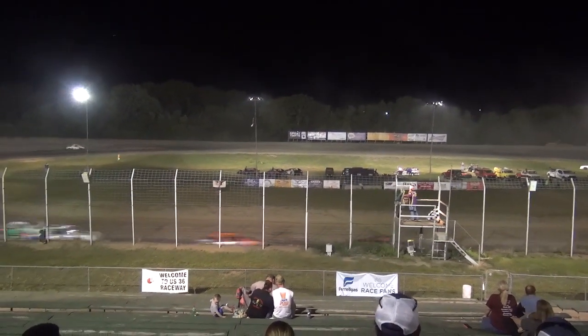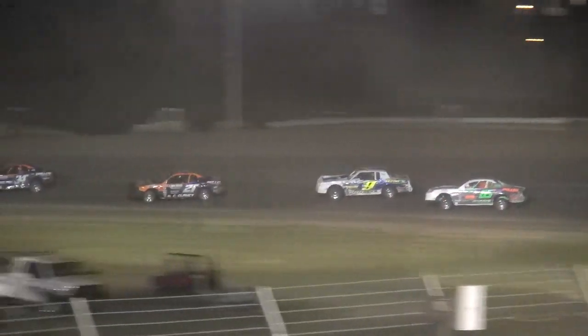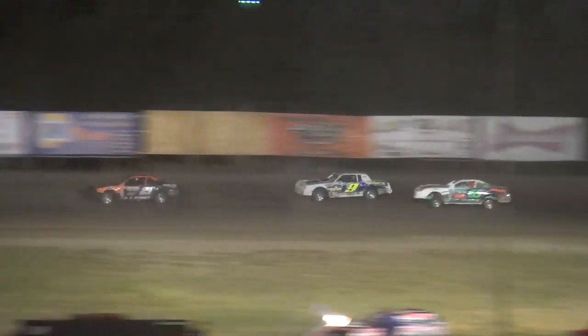He keeps going as the white flag comes out on the racetrack. Green will stay on the speedway. As they go down the back straightaway, 97 Estes going to lead them. Checkered flag in the flagman Chad's hands. Let's give him a big round of applause.